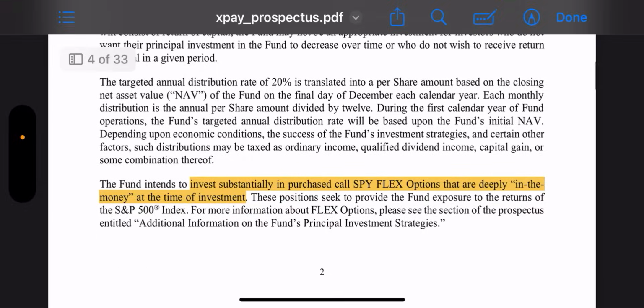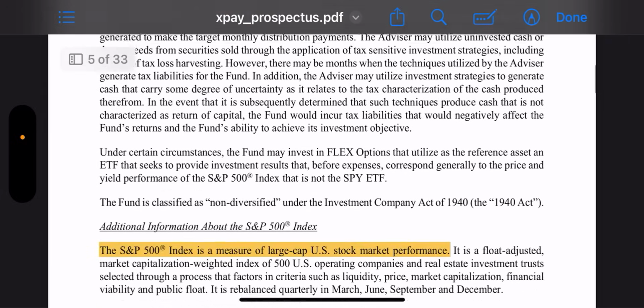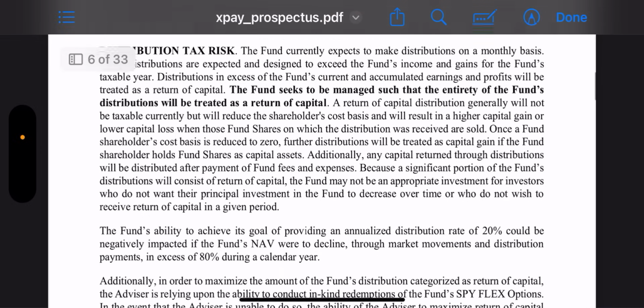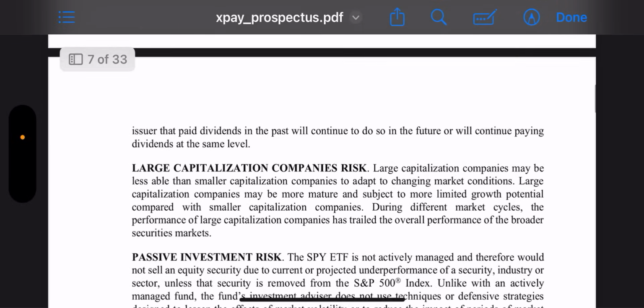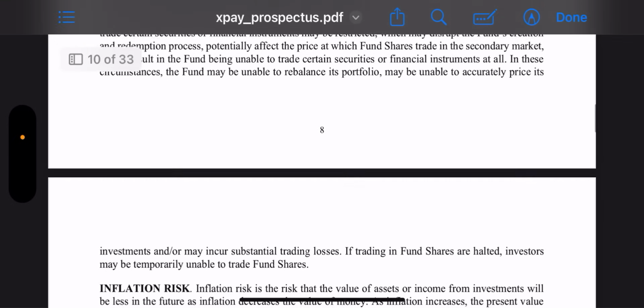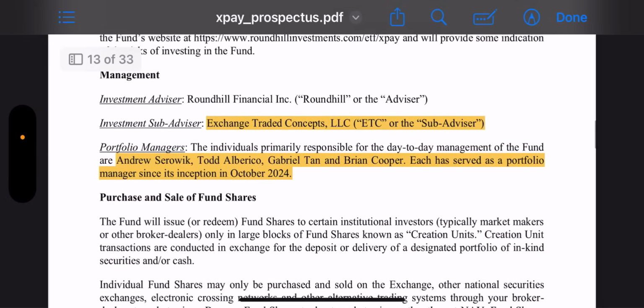All right, what else they got? The fund intends to invest substantially in purchased call SPY flex options that are deeply in the money. Okay, so they're starting in the money. S&P 500 is an index, a measure of large cap U.S. stocks. We know that. Distribution risk, whatever, and whatever, and whatever. Again, most of these prospectus pages just talk about risk, which is something they have to do because obviously all of these have risk and they need to explain that to you.